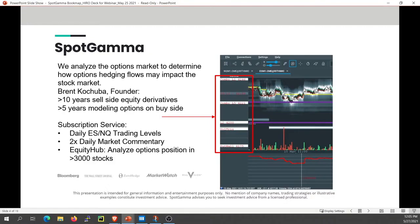You'll notice here, this is a snapshot of the Bookmap trading system. There's a series of white lines here. These white boxes are our support and resistance lines, and the market will often respect these lines in a major way, and we're going to show some of that from the real-time data that you see at the end of this presentation.